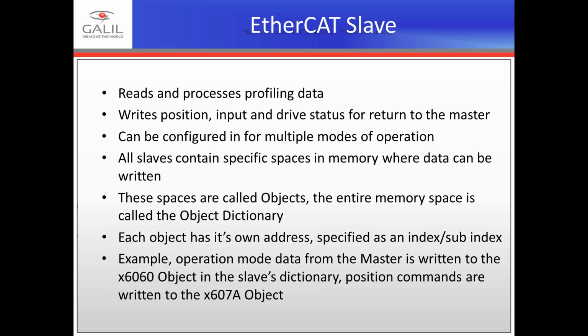Each object has its own address specified as an index or subindex. For example, the operation mode data from the master is written to the hex 6060 object in the slave's dictionary. Operation mode data corresponds to whether you're in position mode, velocity mode, cyclic torque mode, or cyclic position mode. While position commands in the cyclic position mode are written to the hex 607A object.